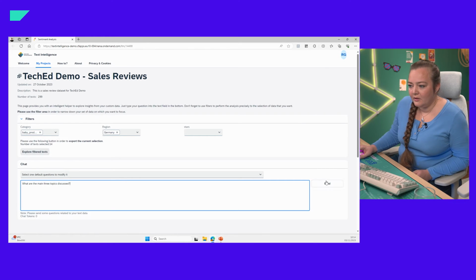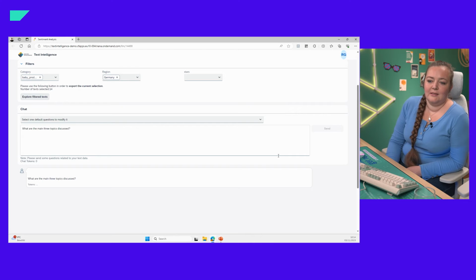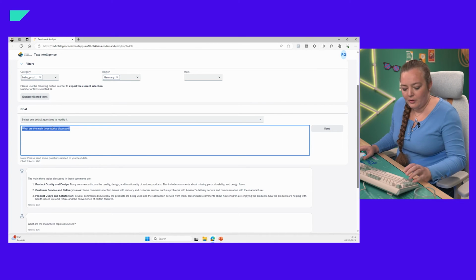Okay, fine, let's see. Everything is up and running. So now we are connecting to the backend, analyzing the data, and getting, hopefully in a few seconds, back the top 3 topics. As this is live, we cannot really predict how long it would take. It should take just a second or two. And here we go. So right now we have product quality and design as top one topic.